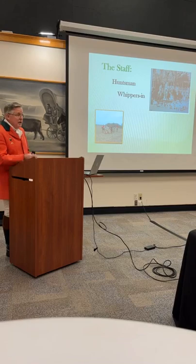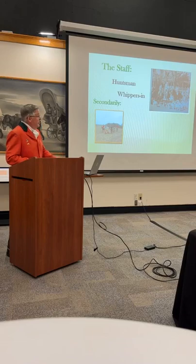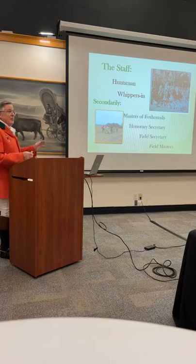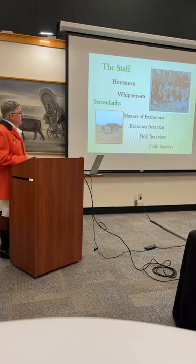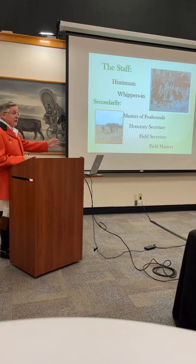And so if you look at this picture right here, you can see a huntsman, and then this individual, and that one are whippers-in, and they're assisting the huntsman. In addition to the hunting staff, we have what we call the field staff. And we have masters of foxhounds, who facilitate the administration and operations of the fox hunt. We have an honorary secretary who does administrative details and a lot of other thankless jobs in terms of trying to keep the membership in order. We have a field secretary who helps.